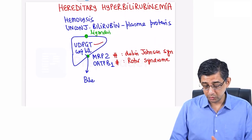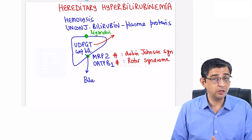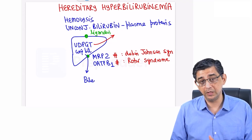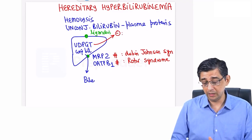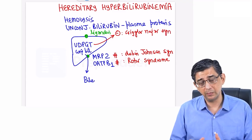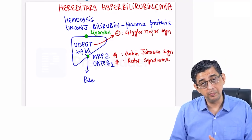Now we will focus on the UDP glucuronide transferase enzyme. You can understand if this is not going to work, there would be mainly a spike of unconjugated hyperbilirubinemia developing in a person. If this is going to be absent, the bad news is the baby can develop kernicterus, and you have read about this in pediatrics, Crigler-Najjar syndrome, which has two subtypes, type 1 and type 2. But at the moment, I just want to differentiate it from Gilbert's.